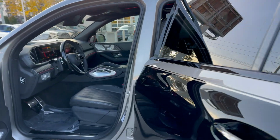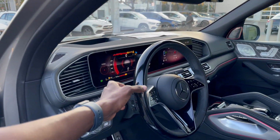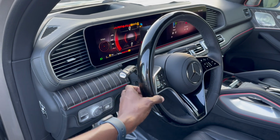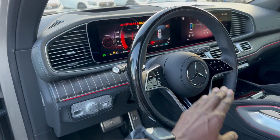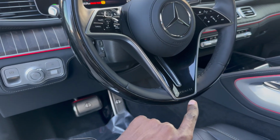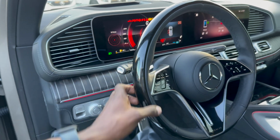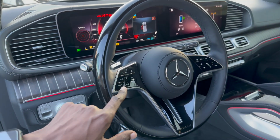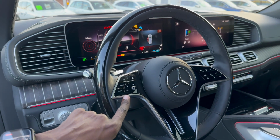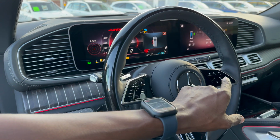Same design at the front. We have this wood trim steering wheel finish in black. Black pinhole lacquer trim all around. Maybach lettering on the steering wheel as well. This is a heated steering wheel. And notice the paddle shifters behind the steering wheel as well. And cruise control options on the left. MBUX options on the left and also on the right hand side.